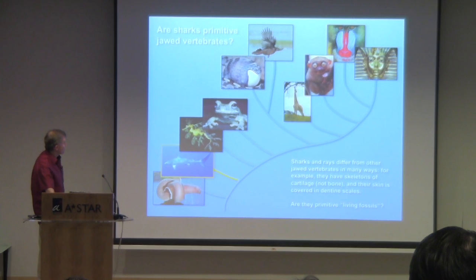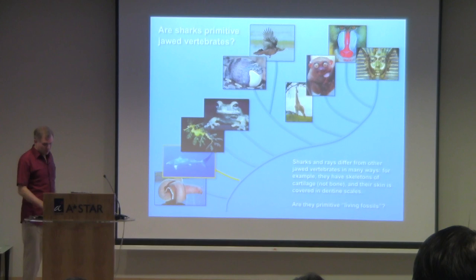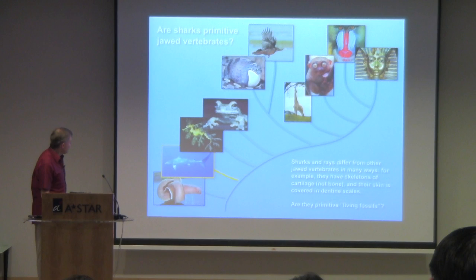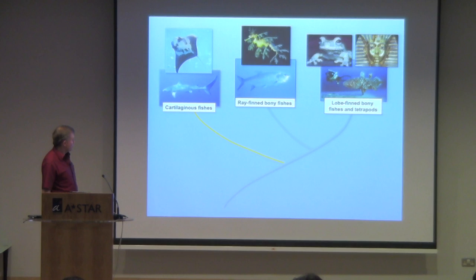Just a very quick look at sharks. Of course, sharks are familiar to everyone. There's an idea floating around that I think is quite widely established and which many of you may have come across, that sharks are somehow rather primitive, extant, jawed vertebrates. Is this really the case? To answer this question, let's zoom in a bit on this part of the tree, and I'll put on some fossil forms here.